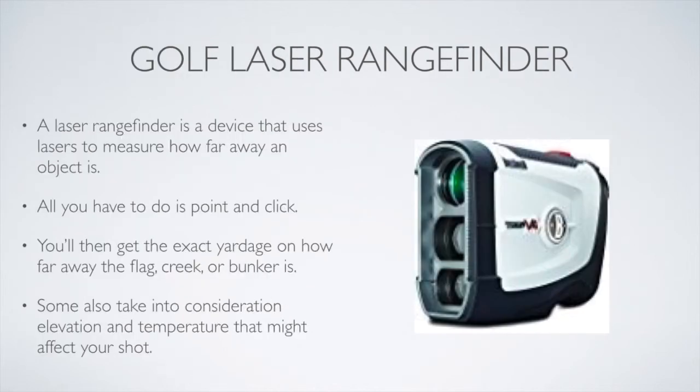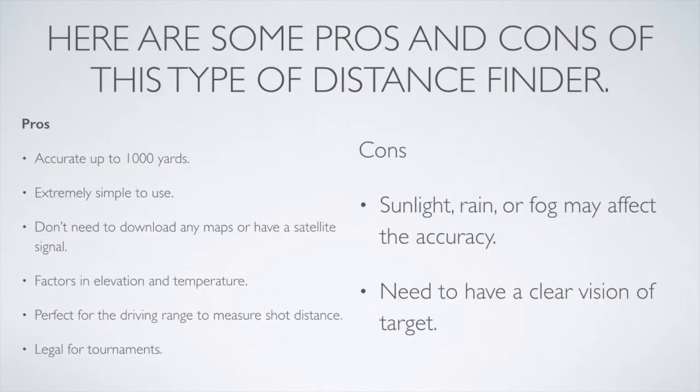So basically the golf laser rangefinder is a device that uses lasers to measure how far away an object is. And all you really have to do is point and click, right? You're going to get the exact yardage on how far away it is. It could be a flag, a creek, or a bunker, it doesn't really matter. And some of them actually take into consideration elevation and temperature, so that could add or decrease the amount of yardage to the target. So there are some pros and cons of this.